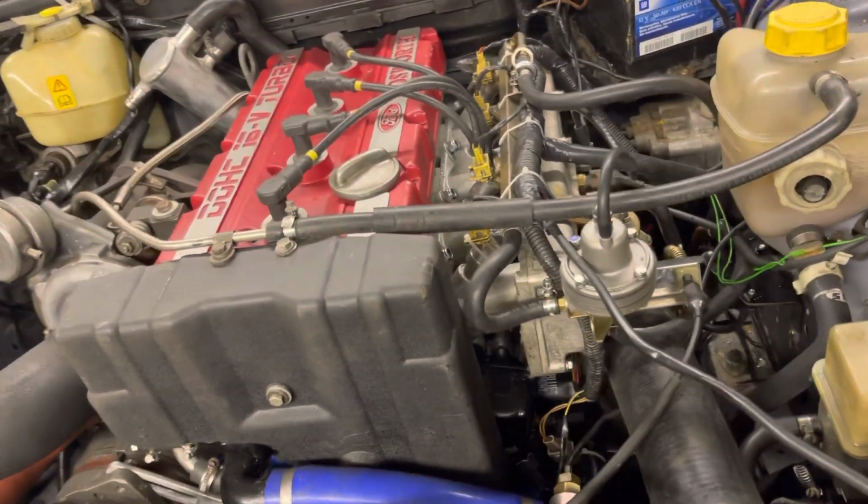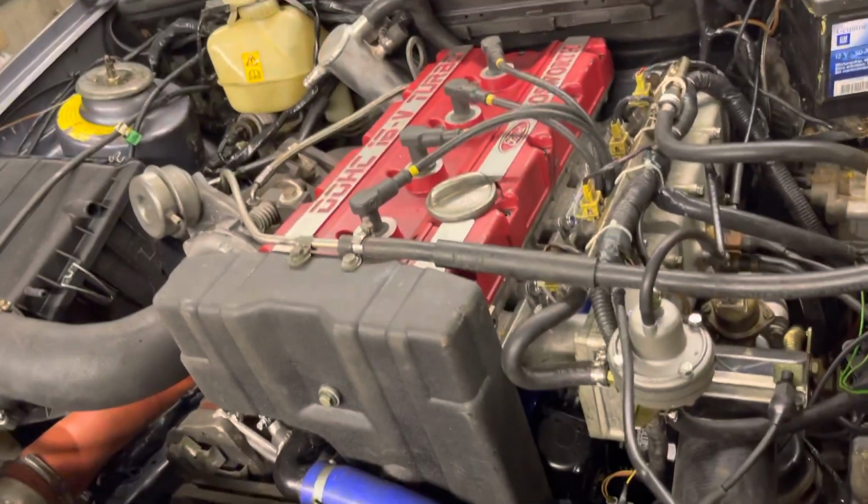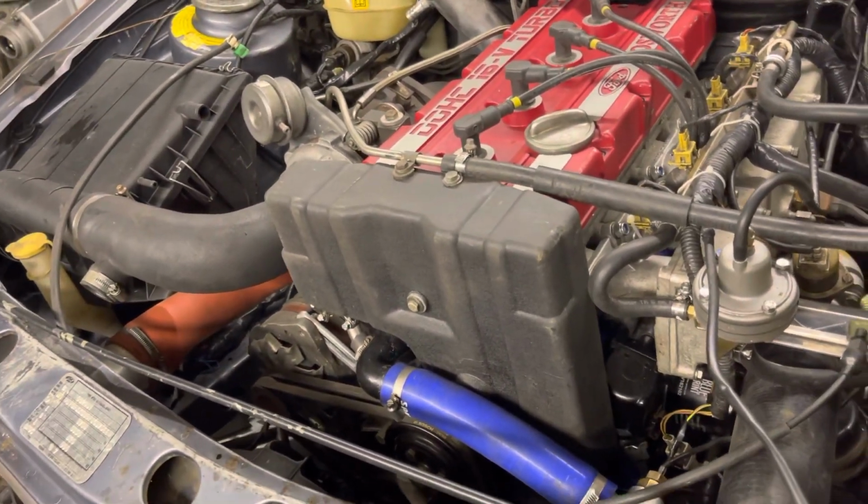My advice is, if you're going to buy one, just buy one that's mint, because it costs a fortune to build in bits. Anyway, enough of my waffling.